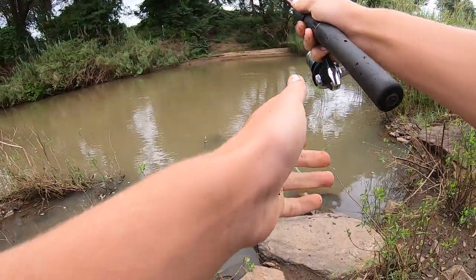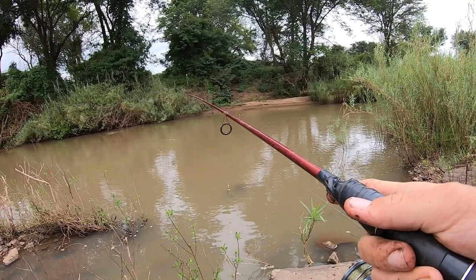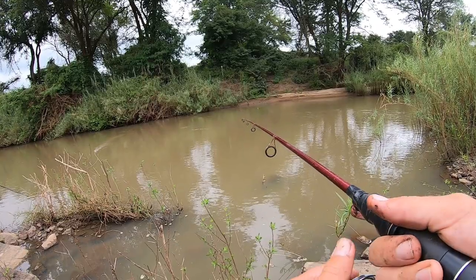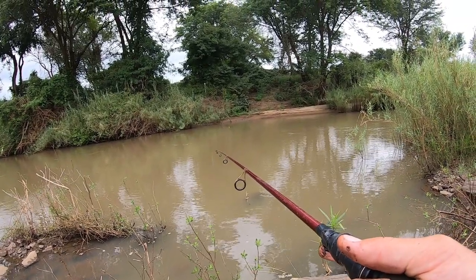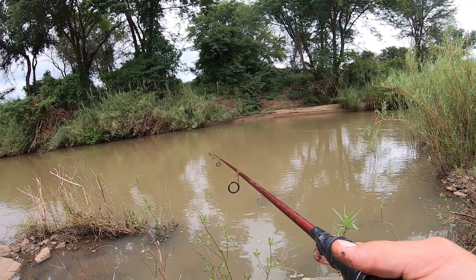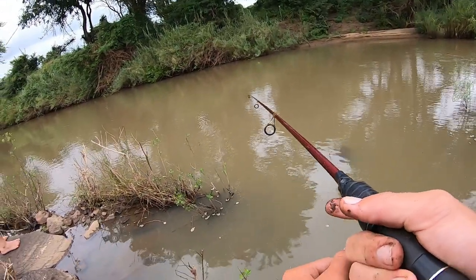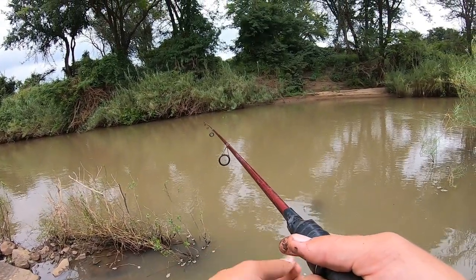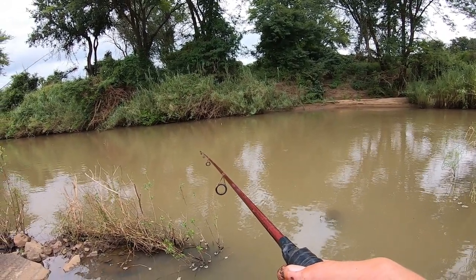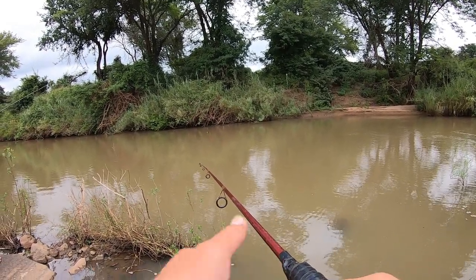So let me try casting right up against the bank and seeing what happens. If you bang it on the head enough, it should get a reaction strike again. That top water blow up was crazy though. Live bait, ooh. I wasn't even nearly close enough to the bank.